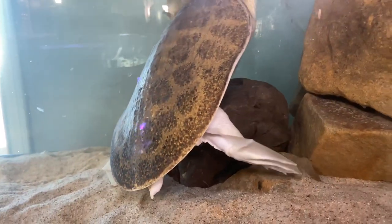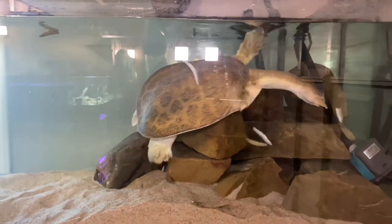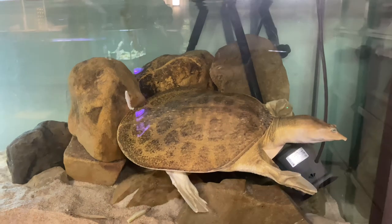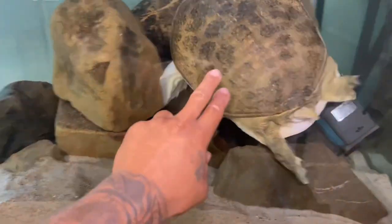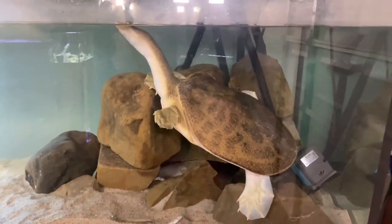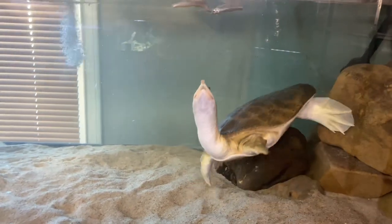So as you can see, she eats a lot. She eats really good. She eats everything. Plants, pellets, meat, whatever. She's not turning it down. A complete beast. I love this turtle though. So she's probably like 12. Her carapace, and the carapace is the shell, is probably like 13 inches long, 12 inches long, maybe like 9 inches wide. She's a big girl, but she's definitely going to double in size, and I'm looking forward to that.